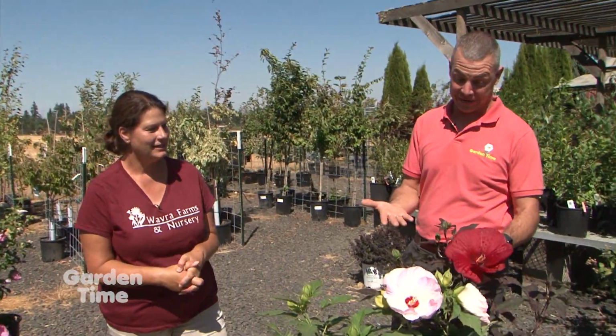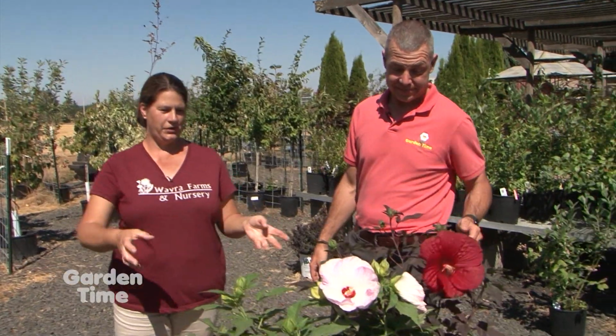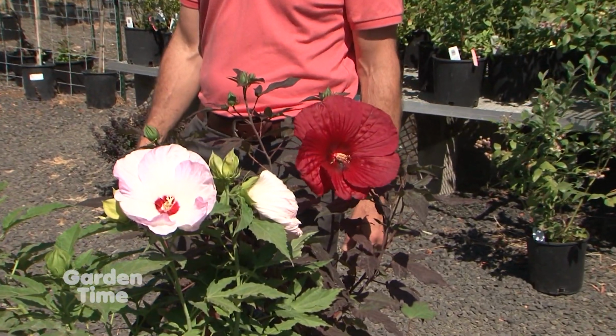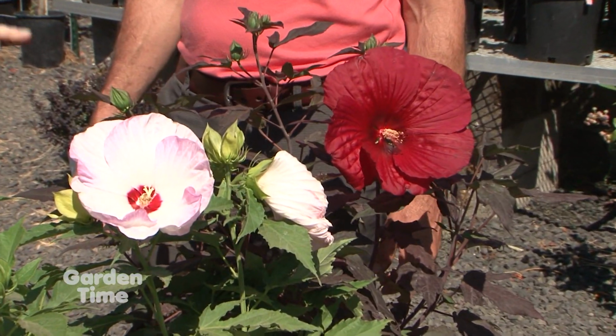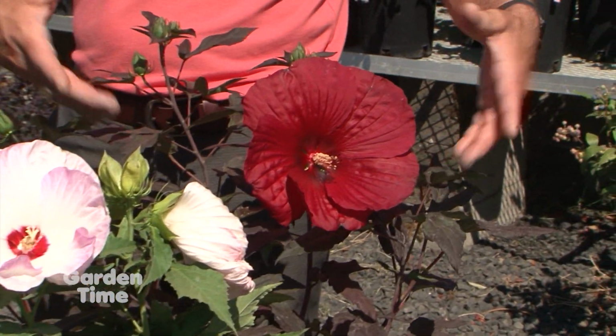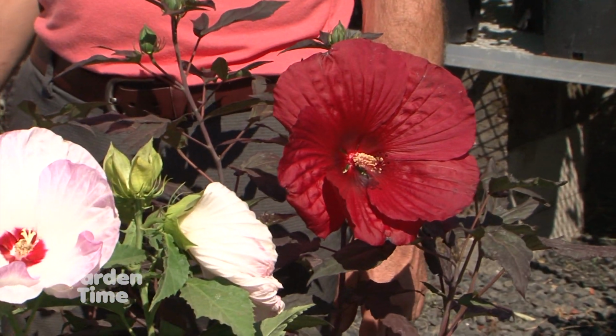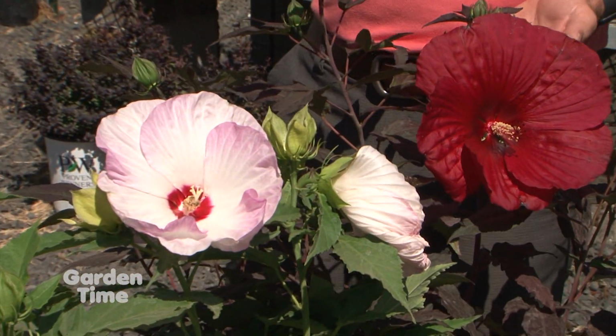Magnificent flowers. So these happen to be our favorite hibiscus series. This is what we call the dinner plate series. As you can see, Ryan, that bloom is huge. It's like 8 inches across. It is definitely a showstopper for your yard. And I didn't realize there were so many different colors.